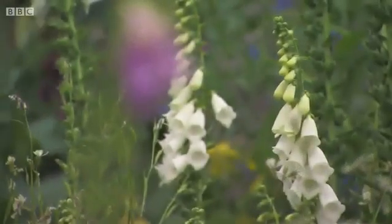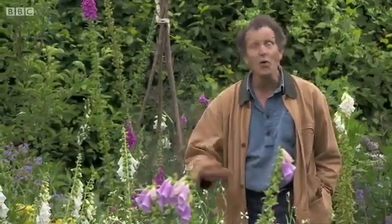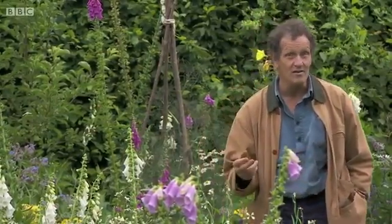Looking at Adam's gravel garden, he's got heavy clay soil, just like mine, and yet is very confident that he can grow those plants that need free drainage. So it's a good inspiration now for anyone to try.